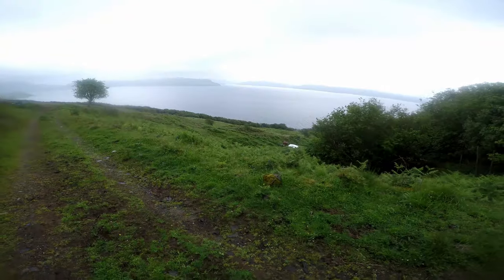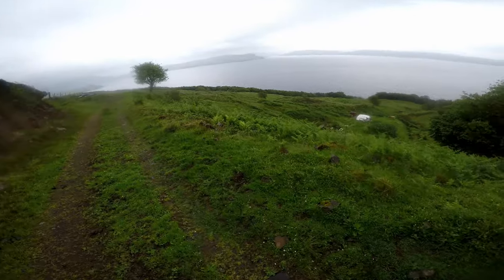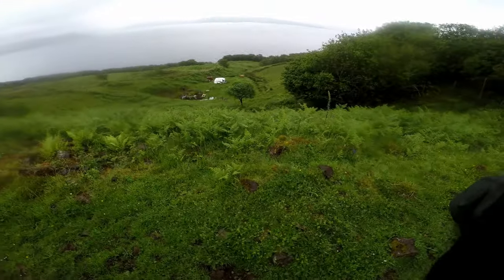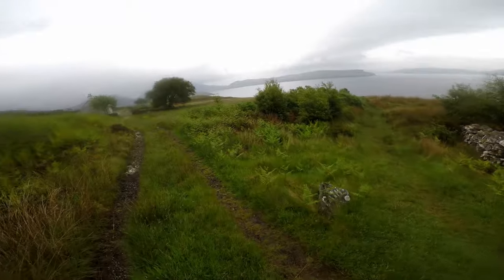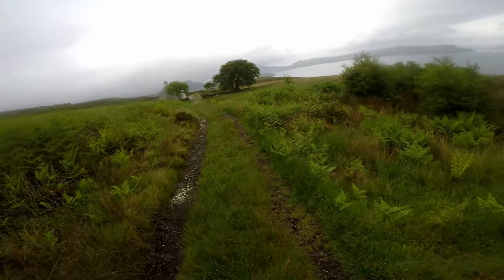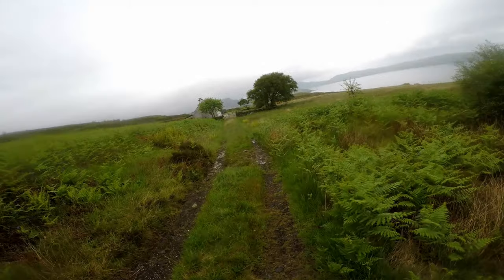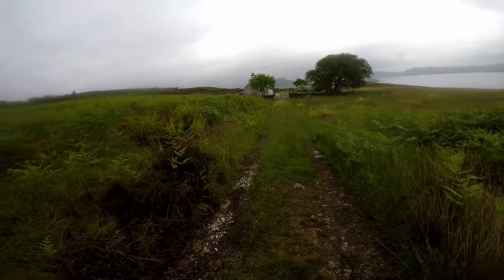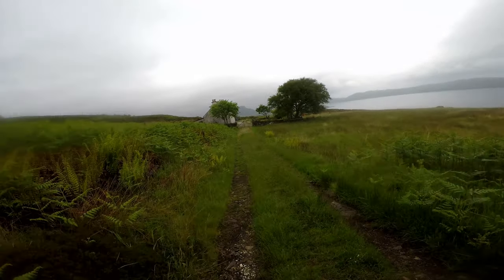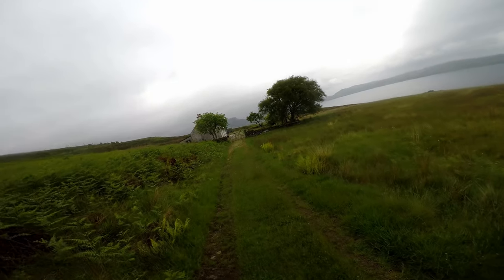And check that view out. It's a shame the weather's not better. Oh dear me, that caravan down there has seen better days. And down to the sea there. I don't know if this is our path, or have we got to go through here? I think that must be our path.